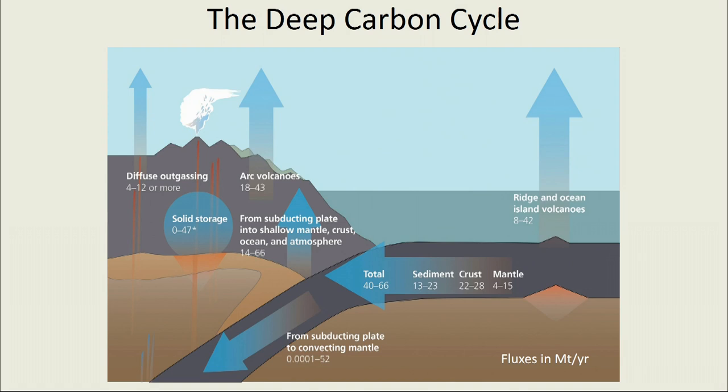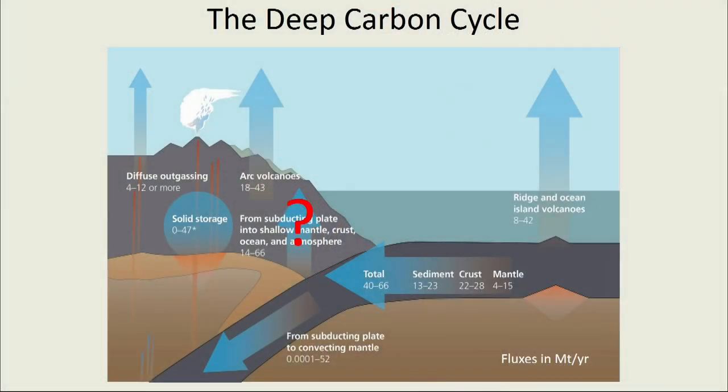We can go to mid-ocean ridges and ocean island basalts. We can characterize what's coming out of these active volcanoes, and also in subduction zones, what's coming out of arc volcanoes. But big question marks remain in subduction zones as to what happens on the periphery of these arcs, in the back arc regions, in the fore arc regions. You can see these huge ranges of uncertainty about solid storage and what actually happens to the carbon in these really dynamic settings where you have subduction.